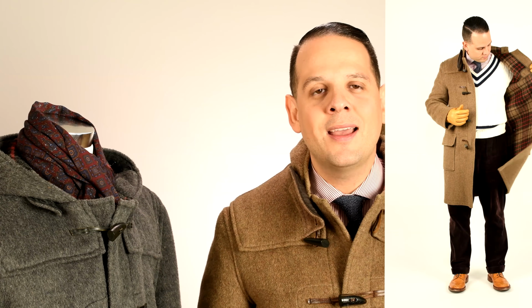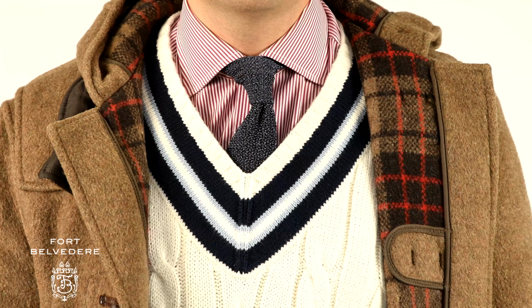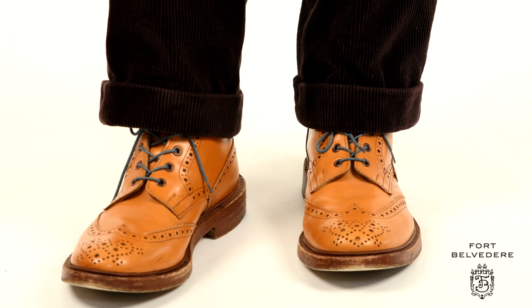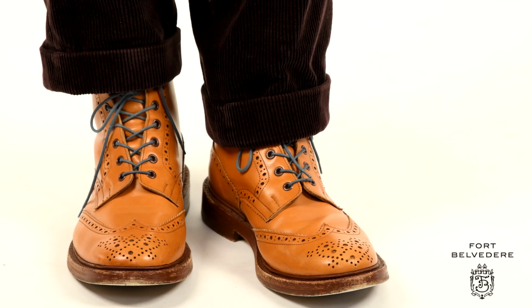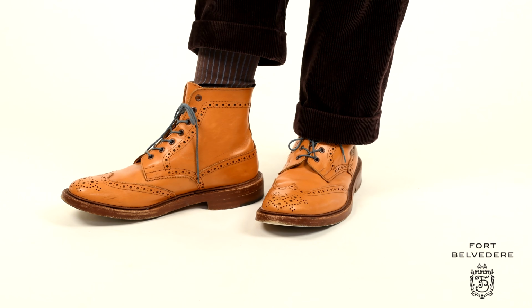I'm wearing a piece of heavy knitwear, a tennis sweater with blue and light blue accent colors. I combine it with a finely striped red and white shirt and a brown and blue mottled necktie from Fort Belvedere, which you can find here. My pants are contrasting dark brown corduroys from Polo Ralph Lauren, and my boots are double-soled, thick cognac tan boots from Triggers. To add a little bit of contrast, I added boot laces from Fort Belvedere, and of course I pair them with over-the-calf socks in brown and blue that go well with the pants and the other blue accents in my outfit. Of course, with boots, you hardly ever see the socks unless you take them off when you're inside.